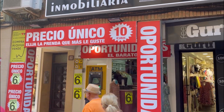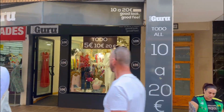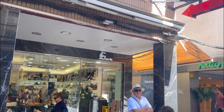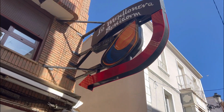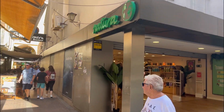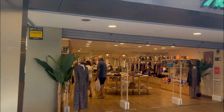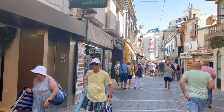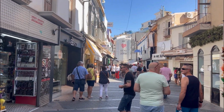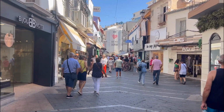There are plenty of cheap shops with unique prices, 10 euros. Here they say everything is 6 euros, everything 5, 10 and 20. And then right next to these shops we have La Mejillonera, one of our favorite places to go and eat typical Spanish food. They even have a queue right now, midday, which is bizarre, but it's a lovely place. You can get a half portion or the entire portion. You have tapas, montaditos. You have whole entire meals.